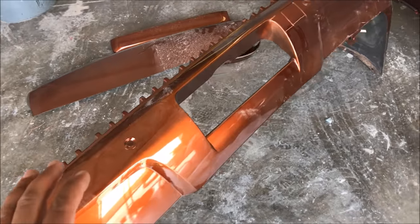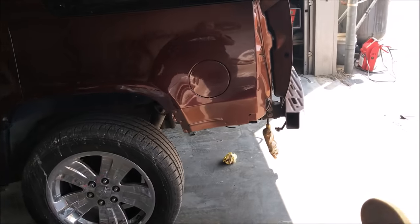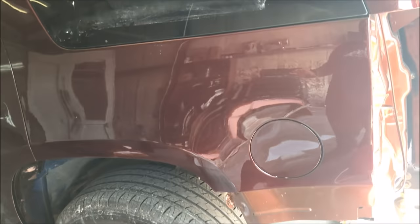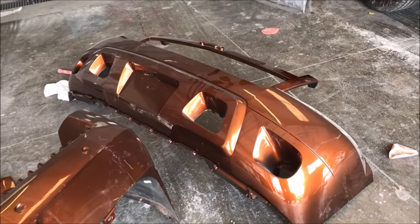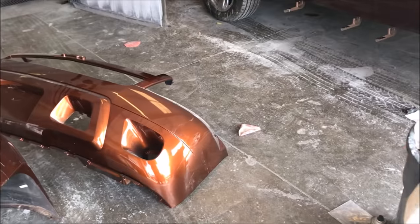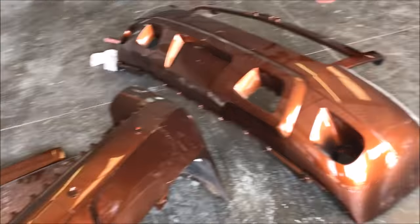this is too light to be Kandy. Kandy is not supposed to be light. It's supposed to be dark and rich. Like this. Dark and rich. This right here didn't have enough coats on it. But like I said, I don't know what the painter used. I know when the truck came in, it had clear on it. So, you know, I don't know.